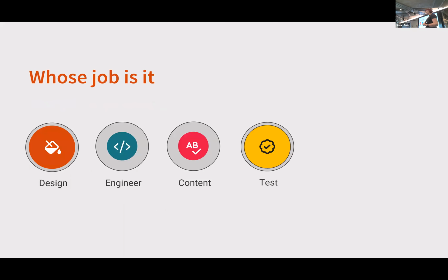Once again, for me, this is driven by design. Engineering implements, I do think content has a role, because we do want to have all of that lovely information very clear with labels and what have you. So I have said content does play a role in this one. And test, yeah, always.